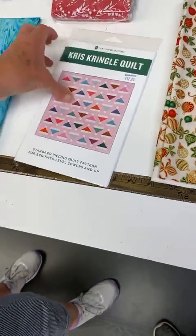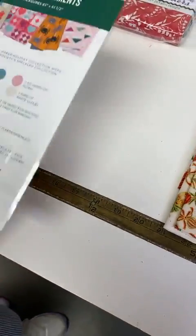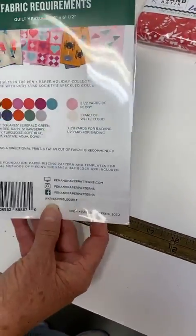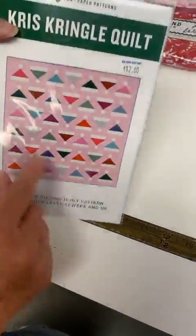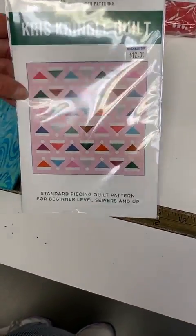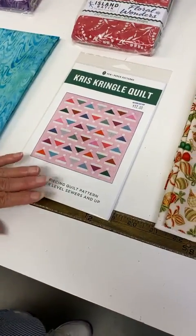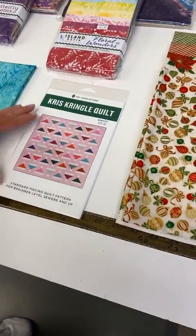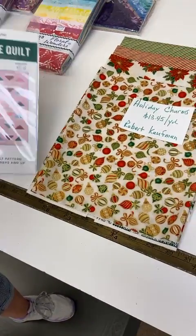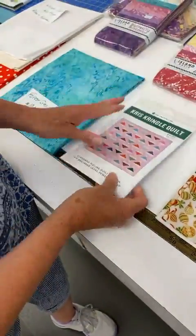Then we're going to go on to Christmas. So first, let's go ahead and show, we got another pattern. It's called Kris Kringle, and I guess it only makes one size. I was looking to see if it makes a different size, but anyway, you really could just do a row if you want to do a table runner. And the pink background is not my favorite, but you could do it however you want. So anyway, a new pattern called Kris Kringle. It does use 10-inch squares, but again, you could use scraps or whatever you wanted. Surely you have some Christmas fabric hanging around that hasn't found a home yet. Well, maybe it will find a home in these little hats.